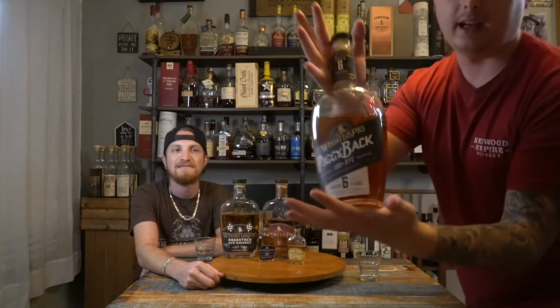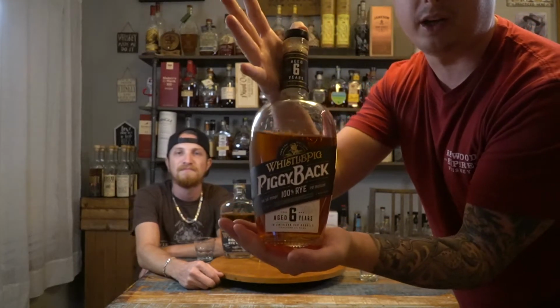All right, so this is the Whistlepig Piggyback. And if any of you guys are Ben & Jerry's fans, the Piggyback is the base rye for the Piggyback Ben & Jerry's ice cream, which we brought out on the Ben and Jerry's episode. Yeah, we did. Our alcoholic ice cream episode.